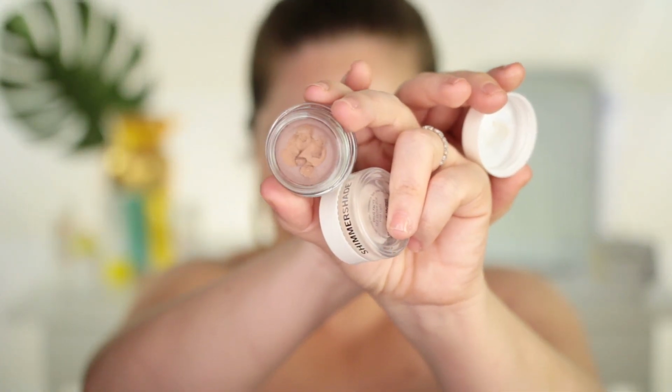I find the swatches can be a little deceiving. So the First Light is what I have on my eye in the inner portion, and you guys can see it's like a champagne with a golden sheen. And then Sunset is what I have on my outer portion and also on my crease.